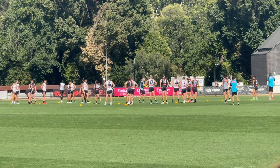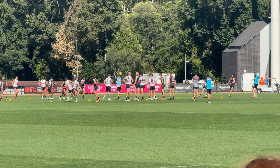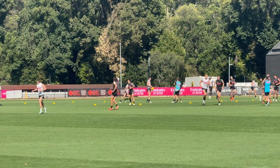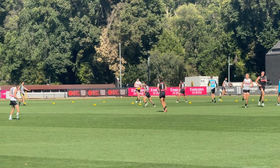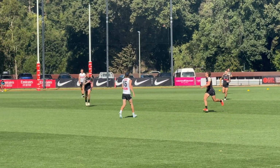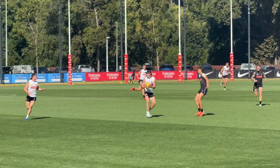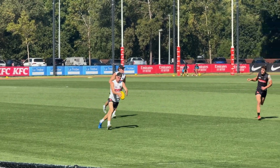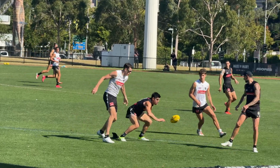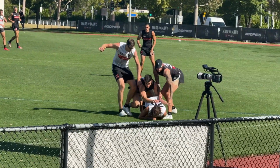Look, do you risk him? It's hard to say. I don't really think you risk him, especially for just an opening game. Giants are a bit decimated at the moment with their best 23 and injuries like that. So you probably don't risk him. But he just looked absolutely incredible and probably stole the show today, in my humble, honest, one-eyed opinion.